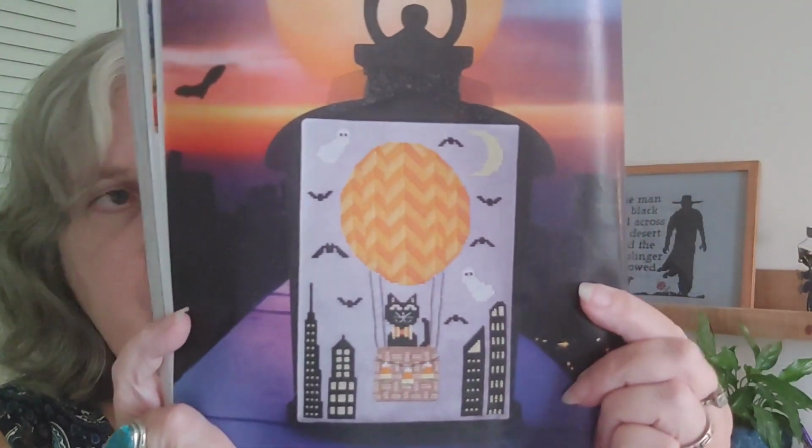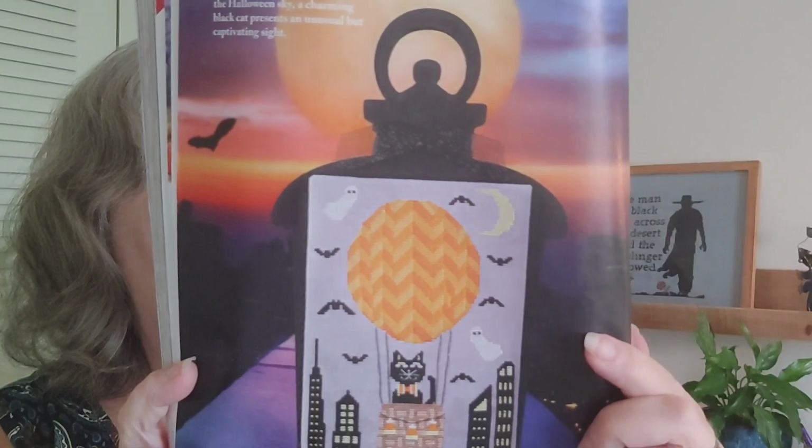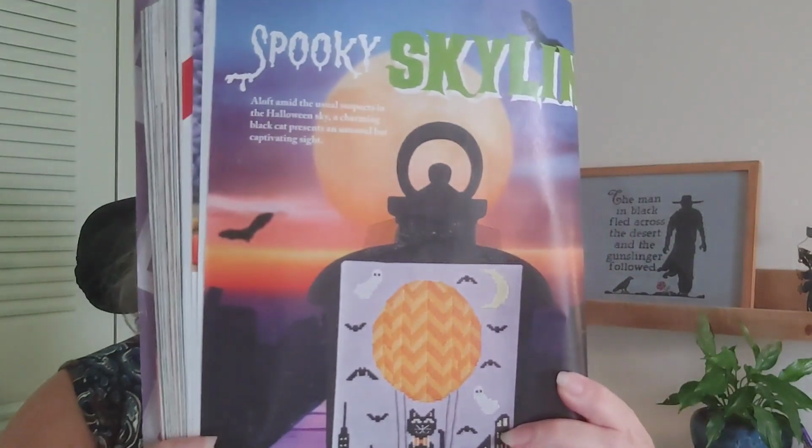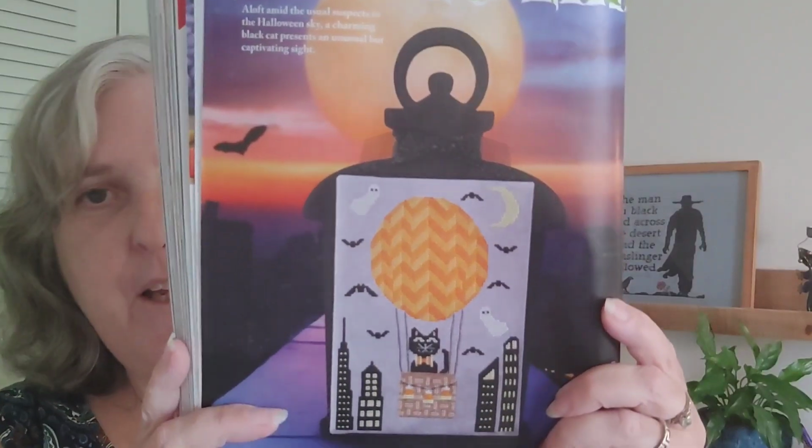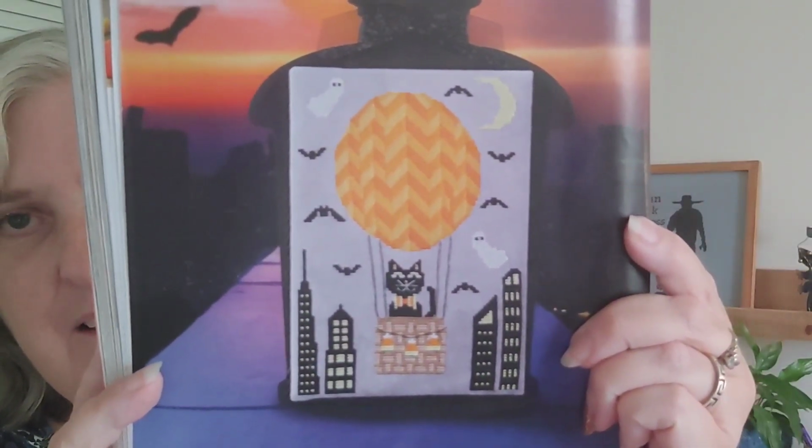And now we have Spooky Skyline. So there's Spooky Skyline. This is by Sarah Gilbert of Mod Cross Patterns, and it's 118 by 82. That's cute. That's really cute.